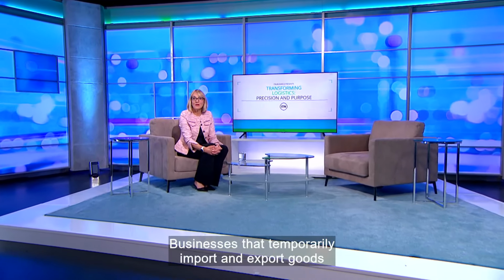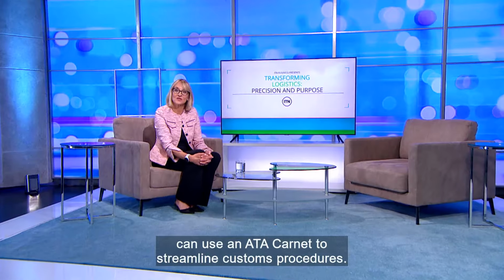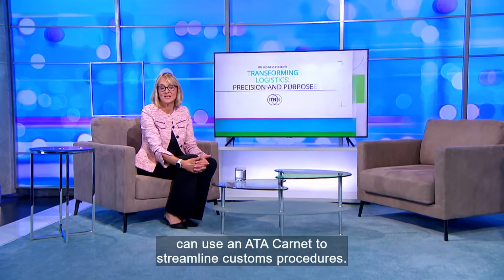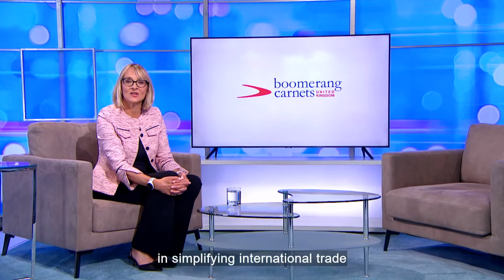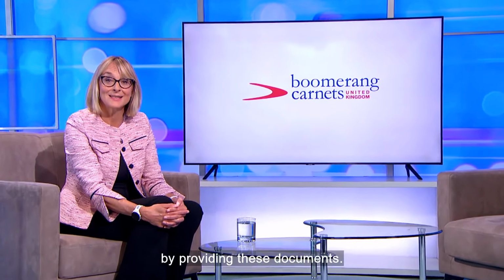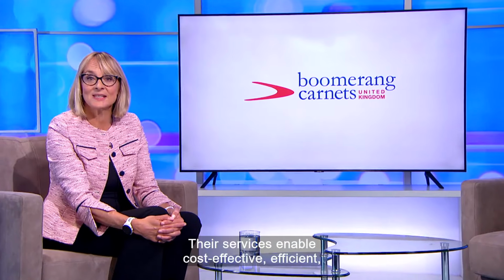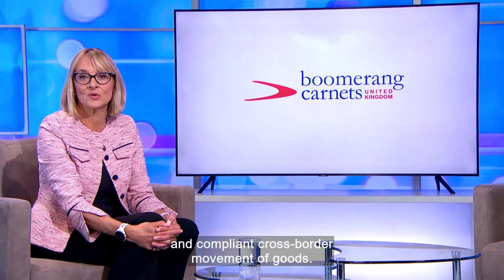Businesses that temporarily import and export goods can use an ATA Carnet to streamline customs procedures. Boomerang Carnets play a crucial role in simplifying international trade and temporary importation processes by providing these documents. Their services enable cost-effective, efficient, and compliant cross-border movement of goods.